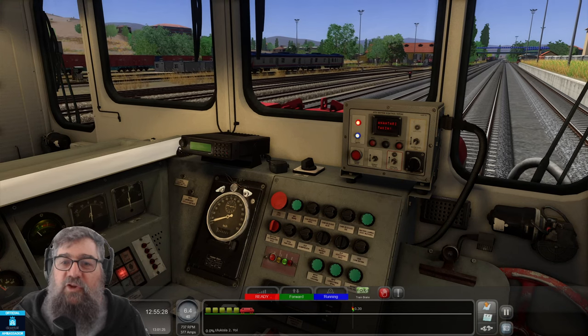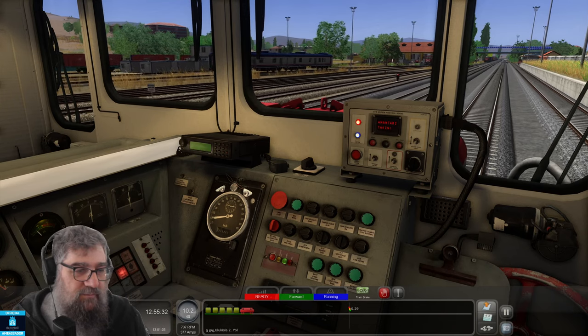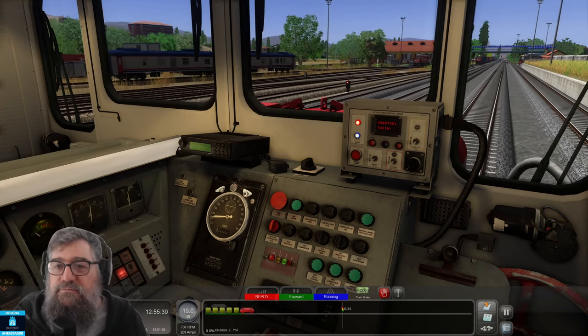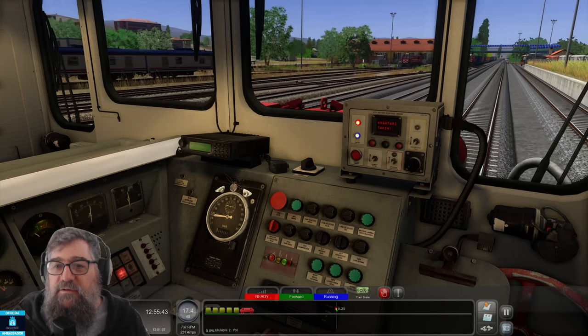This is the first other train that we've seen moving. Now, I haven't tried Railways Online. I probably should.